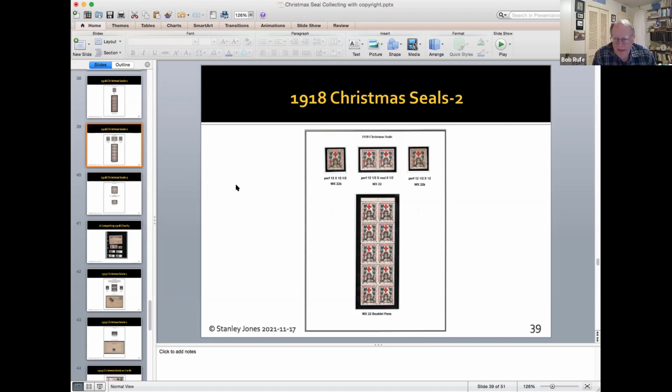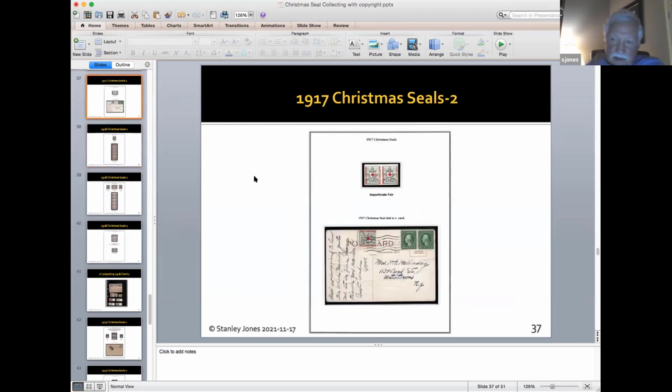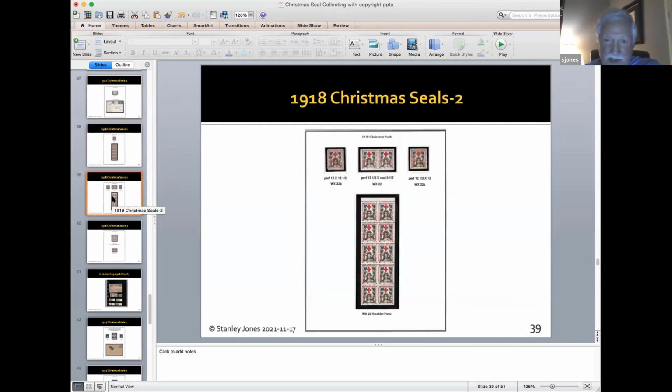Stan, while I have the catalog open, there are values in the catalog for Christmas seals on cover, but I don't see a single value for a used Christmas seal. No, once it's off the cover, it's not the same. If it's on the card or the cover and you can see the cancel distinctly and you can see the date, that's what they want to see.